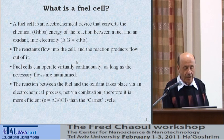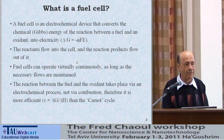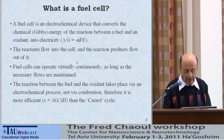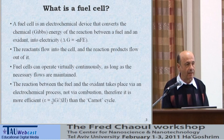There is a very interesting issue that, in contrast to the Carnot cycle, the energy conversion efficiency of a fuel cell or any electrochemical device can be 100% in terms of delta G, as you see in this equation. But technologically we are paying for delta H of a fuel, so the efficiency of a fuel cell or a battery is delta G over delta H.